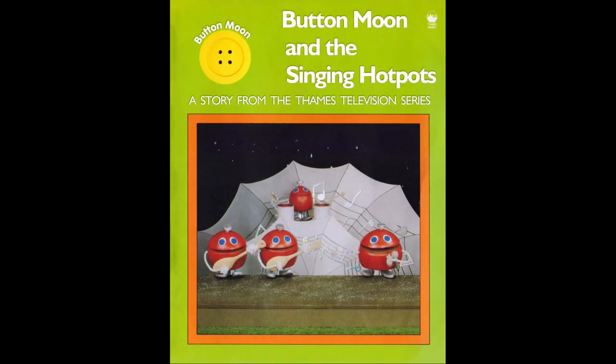Let's blast off with the Spoon family to Button Moon. This story is called The Singing Hotpots.